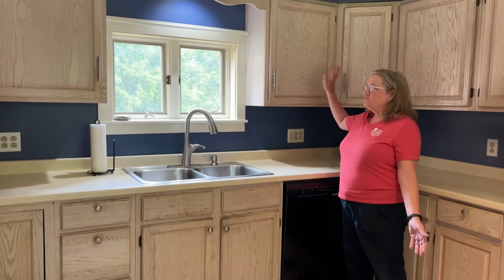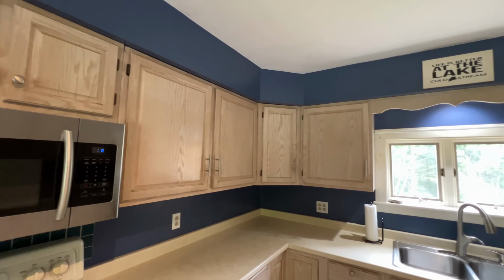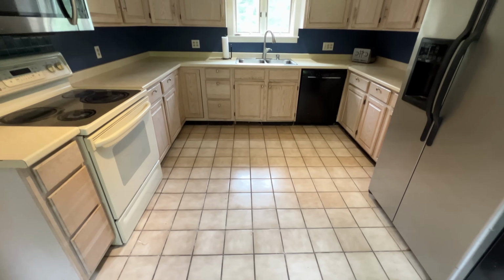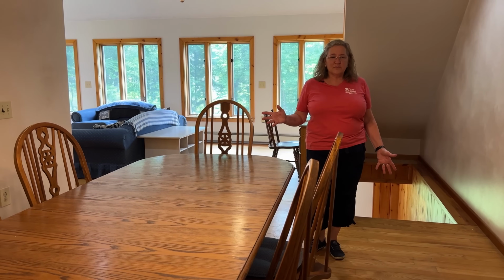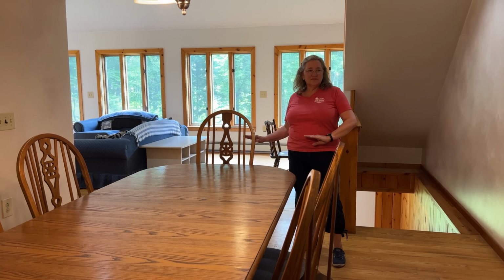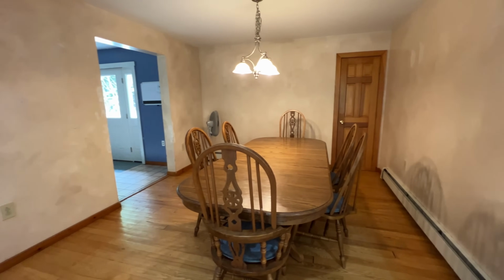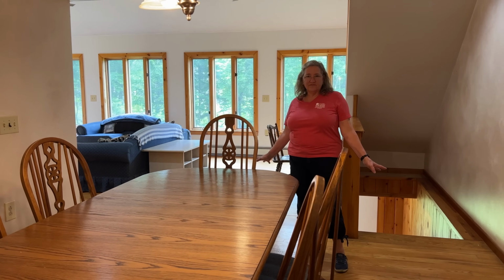Here in the kitchen, we have plenty of upper and lower cupboards for storage. There is ice and water in the door of the refrigerator, and a fairly new faucet here and laminate countertops. One of the things I love about this house are the wood floors on this first floor. Everything is either wood or tile. No rugs, no linoleum, just wood or tile. And so, fairly easy care, very pet friendly.